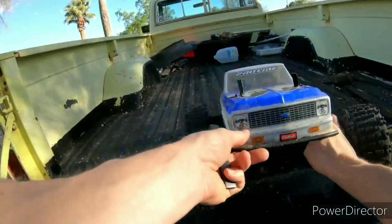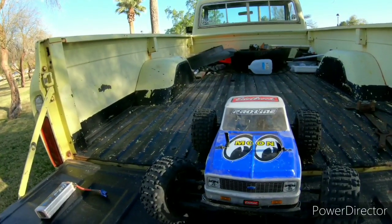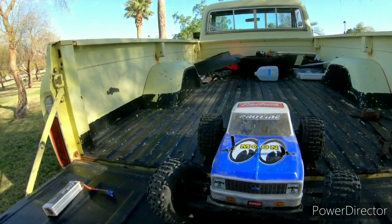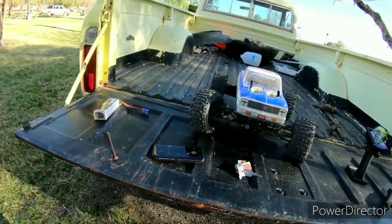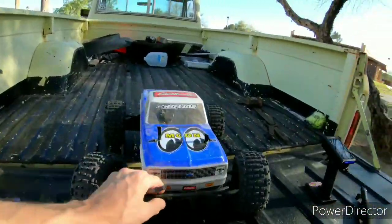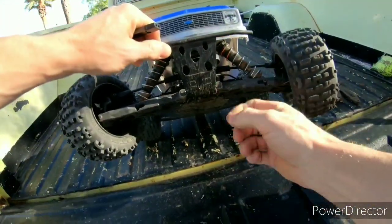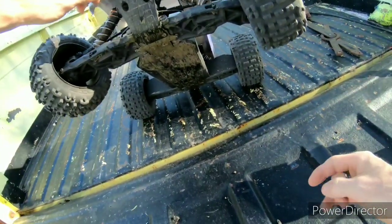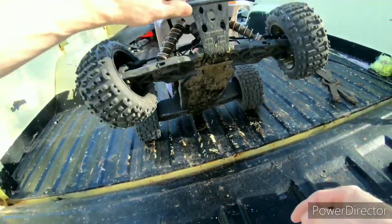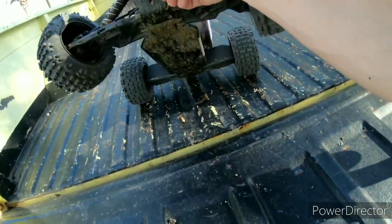Sometimes you get lucky, sometimes you don't. Good thing is I ordered a new set from Jenny's and I got full CVDs now in my Creighton. And my son wants to extend his Typhon and turn it into an Outcast. So I got all the axles now. I got all the dog bones. I got all the hubs. All we need to get is some arms.